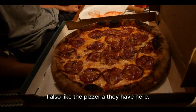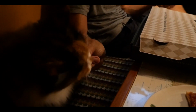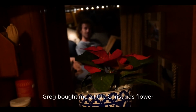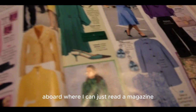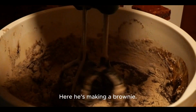I also like the pizzeria they have here. It's called Al Dente and they have a good pepperoni pizza. Even Nelly loves it. Greg bought me a little Christmas flower and I love the cozy evening support where I can just read a magazine or a book. And especially I love the evenings where Greg bakes something. Here he's making a brownie.